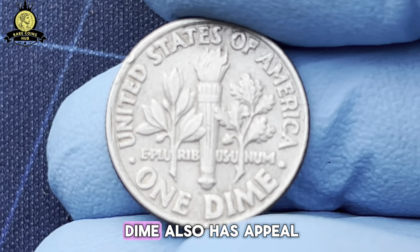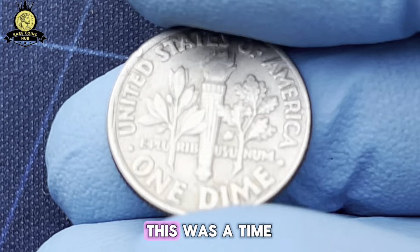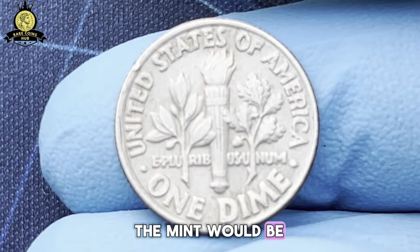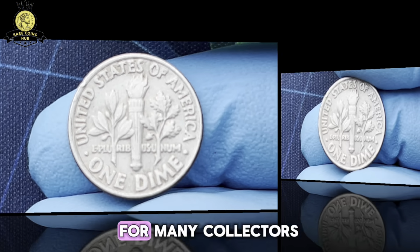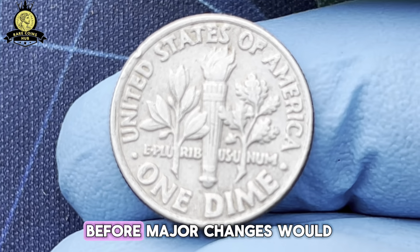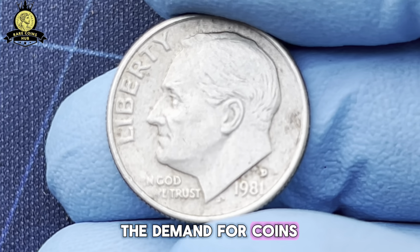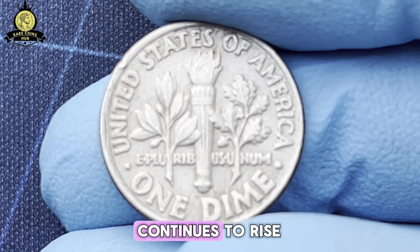The 1981 dime also has appeal because of its place in the broader context of American coinage. This was a time when the U.S. Mint was continuing to strike coins from the copper-nickel alloy, and there was no immediate indication that the Mint would be making significant changes to coin designs or compositions in the near future. For many collectors, the 1981 dime represents a final link to an era before major changes would take place in U.S. coinage in the following decades. As the years go on, the demand for coins like the 1981 dime, which were struck during a time of relative consistency, continues to rise.